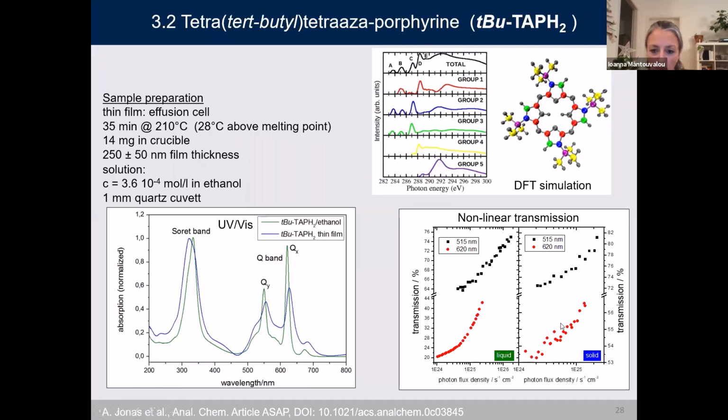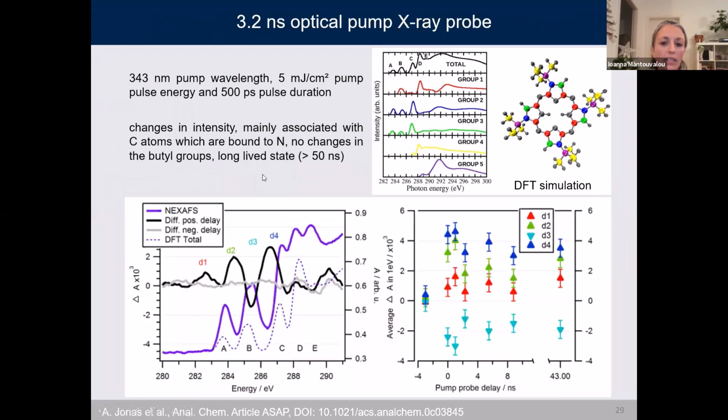But in this case, we used something like 1 × 10^25 photons per second and square centimeters for the pump probe experiment. And here you see the results. We did change the pump probe delay between negative delay and up to 43 nanoseconds. And there are changes, and the changes can be seen here. In purple, you see our NEXAFS spectrum, and the dashed line is a DFT calculation, which agrees concerning the energetic positions very well with our experiment. In gray, you see the negative delay, and in black, the positive delays.